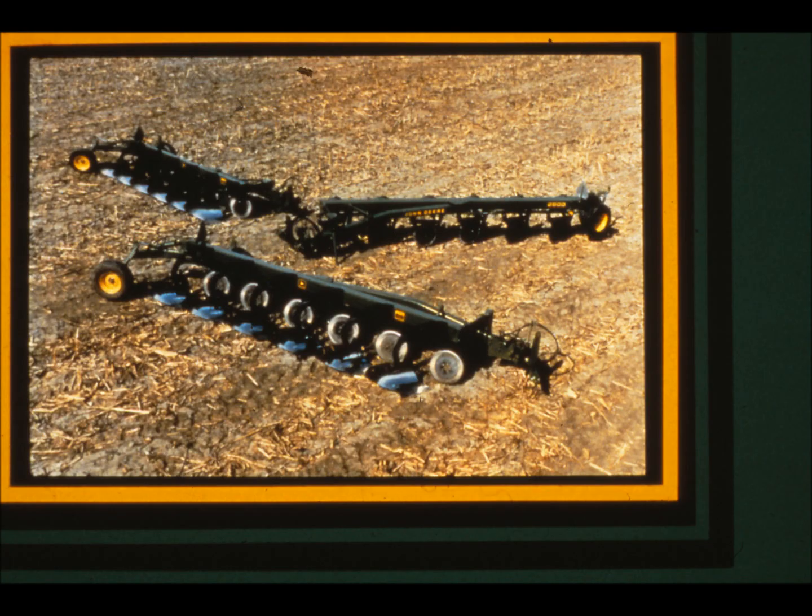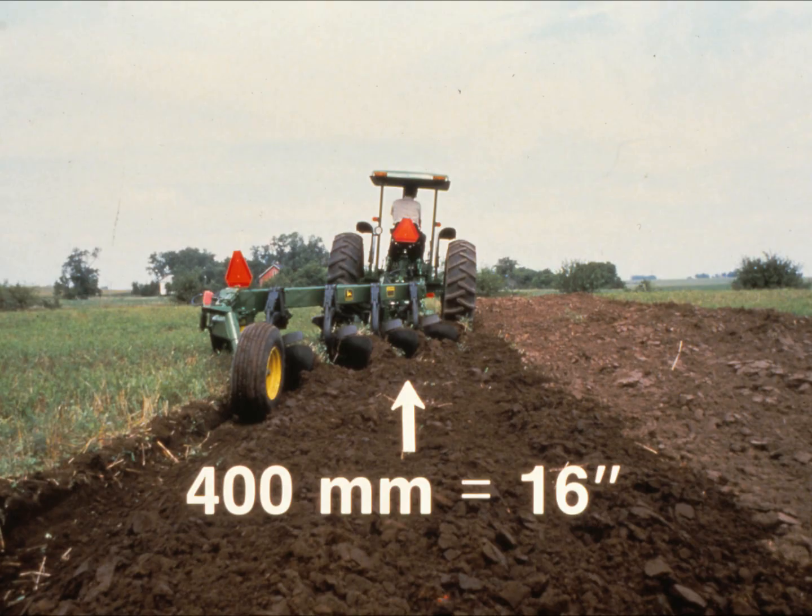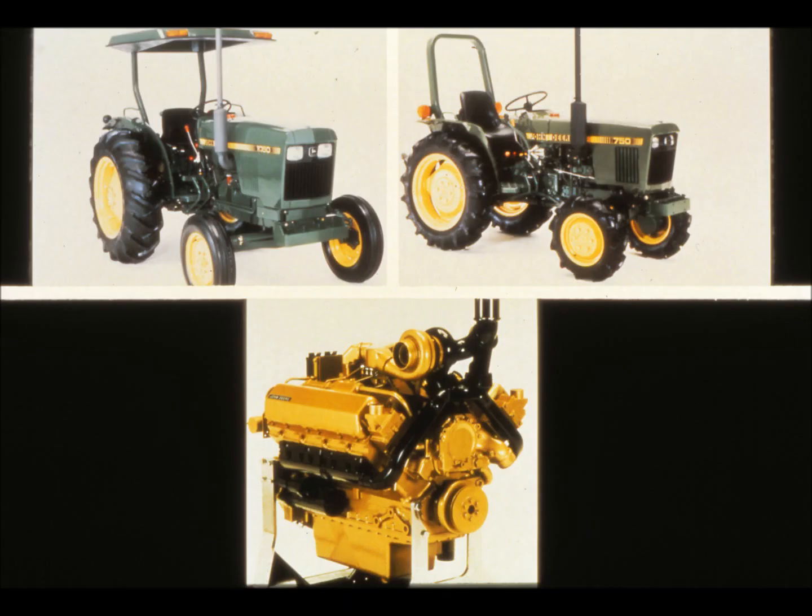Closer to home, Deere & Company is gradually phasing into metric components and specifications. New moldboard plows are almost entirely metric, and the width of cut of these plow bottoms is now given in metric units. 400 millimeters, instead of 16 inches, for example. Many other Deere products have some metric components or hardware, and more metric design products are sure to follow. The question on your mind must be, why metrics?